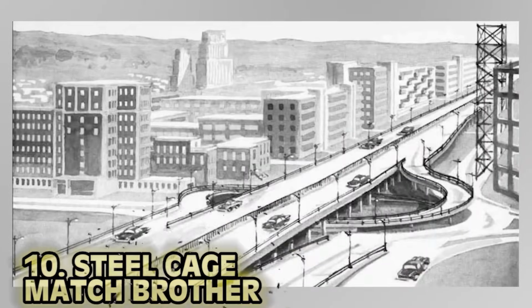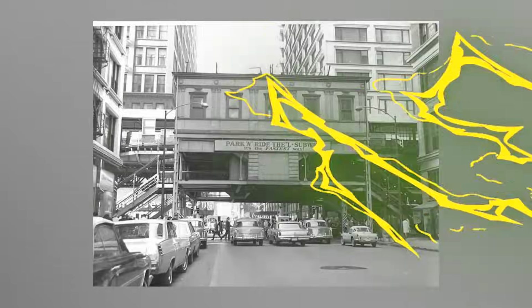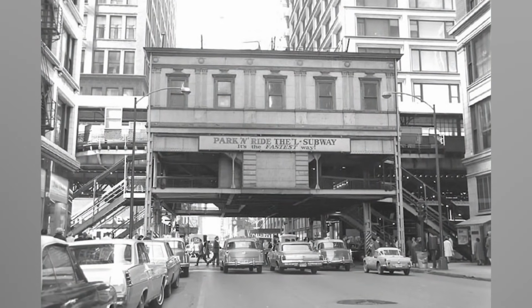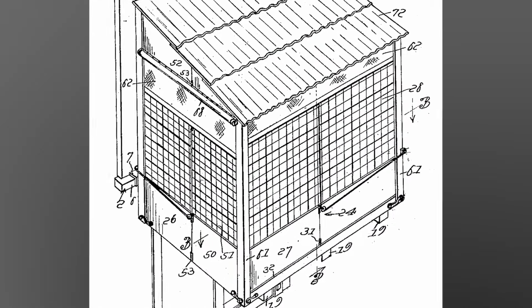Number 10. Steel cage match, brother. Okay, so it's the early 1900s and you're living in a rapidly growing city. Towers are popping up everywhere, and that means there's less space for you and your baby to play in. If only there was a way my baby could get fresh air and sunshine. Meet the baby cage. Yeah, a small metal cage with a tiny mattress for your baby.